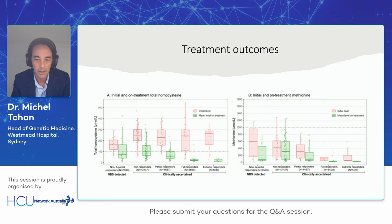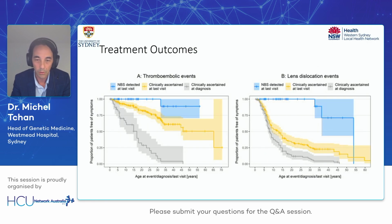and as do their methionine levels as well. The patients who are full responders and extreme responders to pyridoxine, on the right-hand sides of both graphs, you can see their homocysteine and methionine levels go from the big red boxes right down, and they drop enormously down to the little green boxes on the right. So you can see how well they respond to treatment. Patients who are non-responders to pyridoxine don't tend to respond to the full lot of treatment as well. And so there's certainly a gap in terms of our treatments. They're not perfect. They're not as good as we need them to be. However, they do work pretty well.